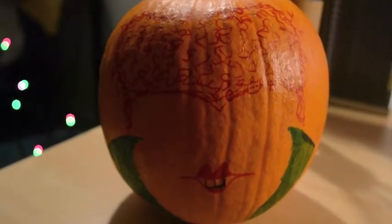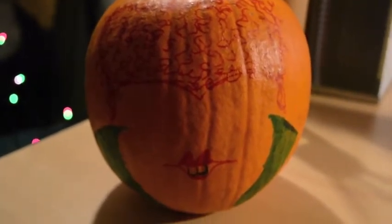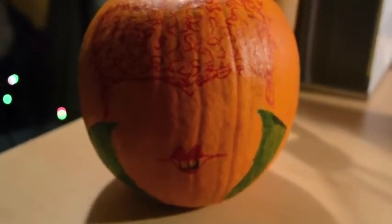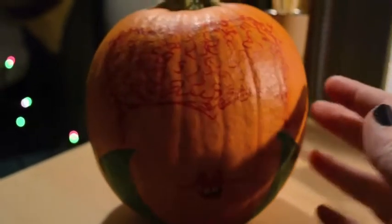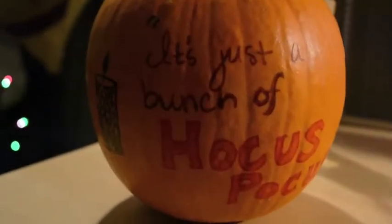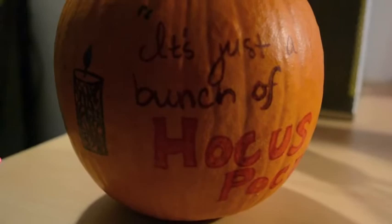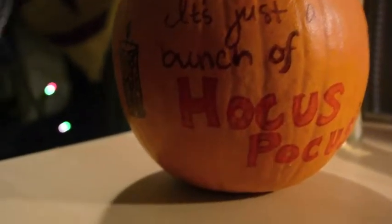So I did my pumpkin based off of probably my favorite Halloween movie of all time, which is Hocus Pocus. And I tried to mimic Winifred's look with this, with the hair and the buck teeth. Then I go around with the cauldron. And on the back we have the black flame candle and the epitomal quote of the movie, "It's just a bunch of hocus pocus." Obviously I'm not an artist, so I'm saving this one for Halloween night.